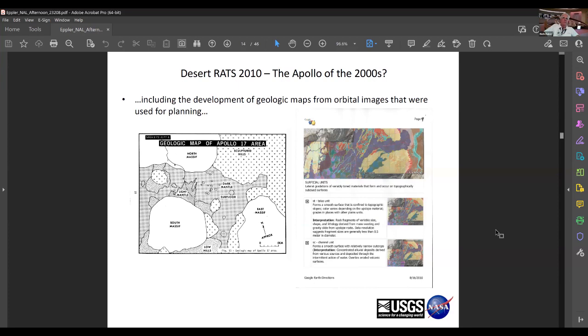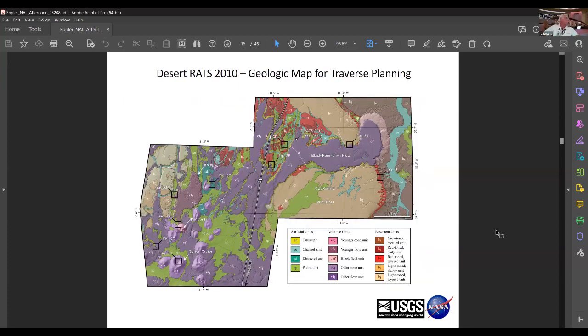So the color lines each represent what we consider different rock at different ages, ages being ones where, if something's on top of something else, it's younger.